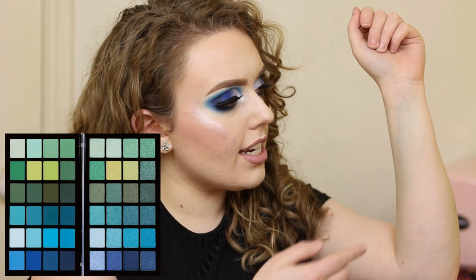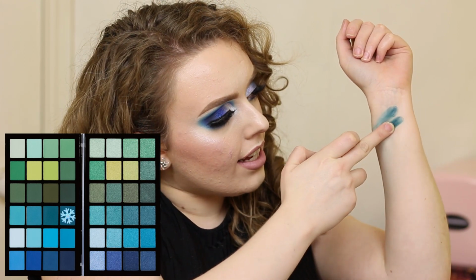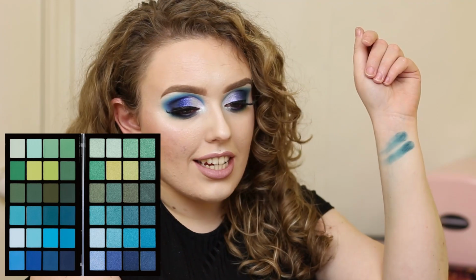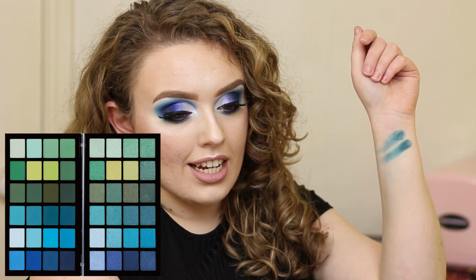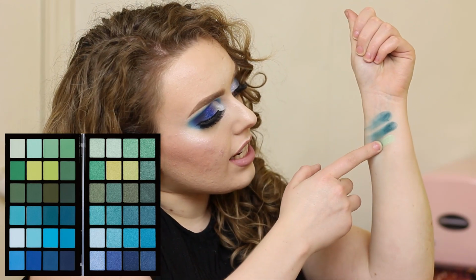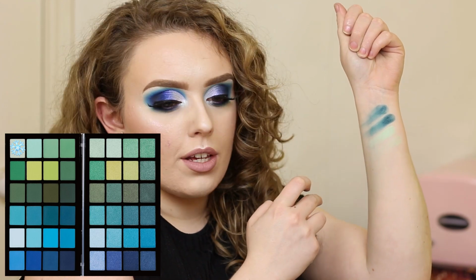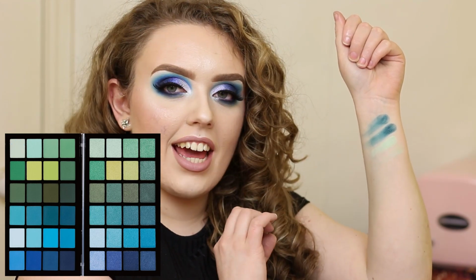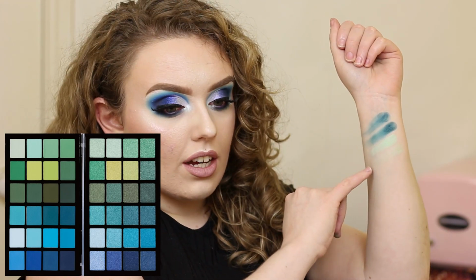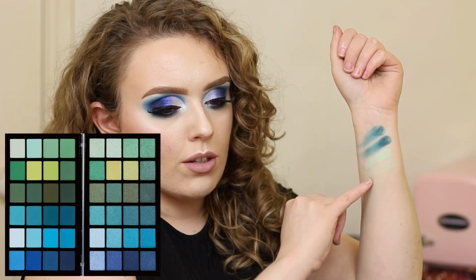Right, so the first shade in the Ice palette is called Break, and in the Colour Book palette I've gone for shade number 28. Swatched next to each other, these look practically identical. This one is probably just a bit more intense. The next shade in the Ice palette is called Drench, and then next to it I've got shade number 43. The lighter green shades in the Colour Book are probably some of my least favourite shades. There's just no pigmentation compared to this one, and this one is just a little bit more blue, I feel, and this one's a bit more green.